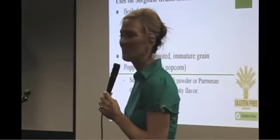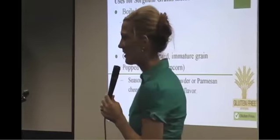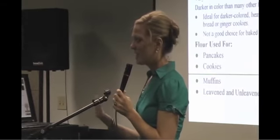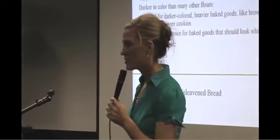I think we all know it's rich in nutrients. And it's the same thing with the sorghum grains: boil them for porridge, couscous, or soup. I also saw it popped like popcorn, which is pretty interesting. They're just little mini ones, so they're supposed to be really good, melt in your mouth, and it has a nutty flavor to it. You can get creative and put some chili powder or Parmesan cheese to complement the flavors. It's a very neutral flavor.